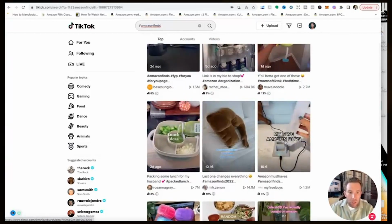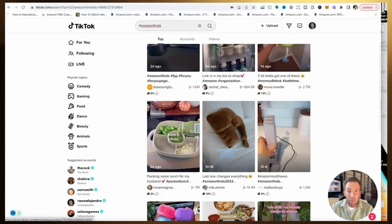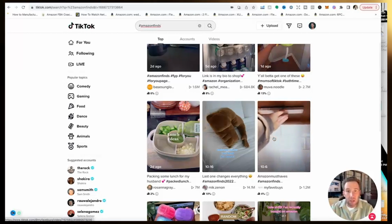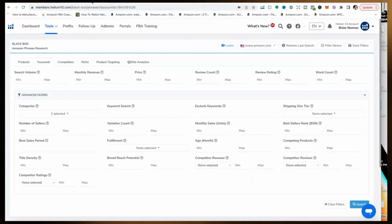But you would just go through here and watch these videos. Here's some under the cabinet lighting. These are all pretty much home and kitchen products. You would just next go into Amazon, type in this product, and then run X-ray to take a look at the numbers. So home and kitchen, I like the best.